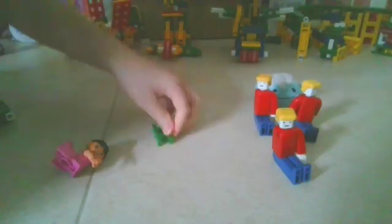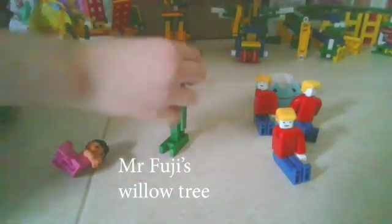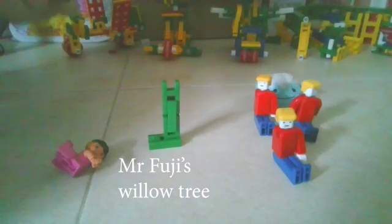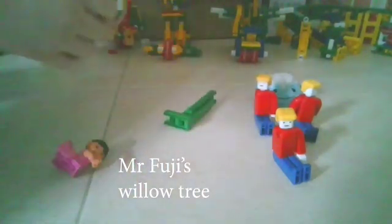we first met the people's names: Tom, Tim, Tam, and Wawafuji. Says he's a rarer. And then we start building things. The willow tree. Like this.